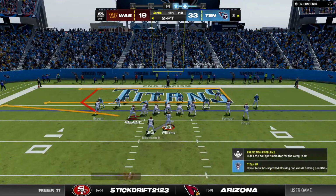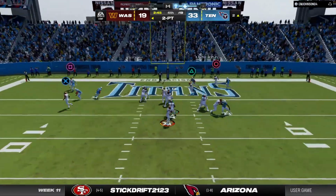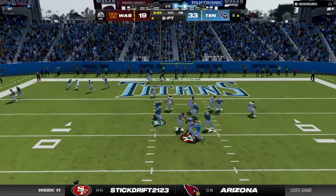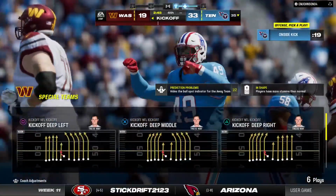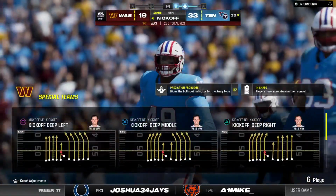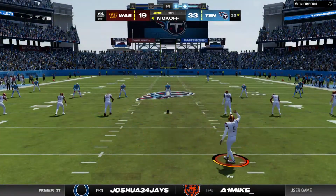Ranger, 70 Ranger. Go. They'll look to throw. And they don't get it. They tried for the 2-point conversion there, but unsuccessful. 33, Commanders 19.